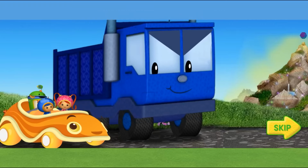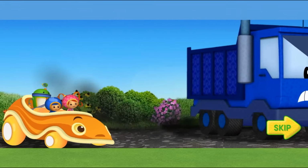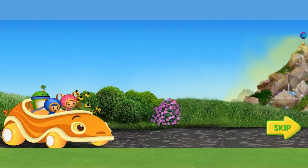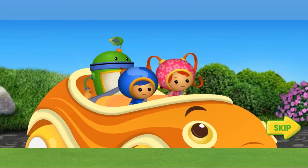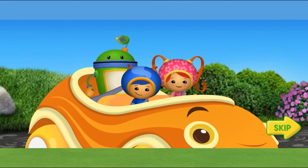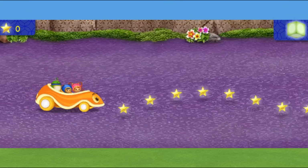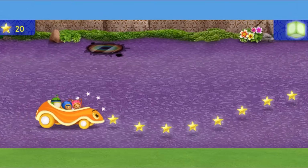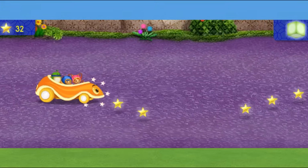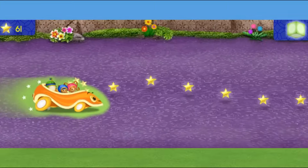Racers, start your engines. On your marks, get set. Hey, Dump Truck didn't wait for go. That's cheating. We need to catch him. Team Umizoomi, it's time for action. Get the magic cubes. Watch out for the roadblocks. Dump Truck's built oil. Don't drive through it. A cube! Woohoo! More stars!